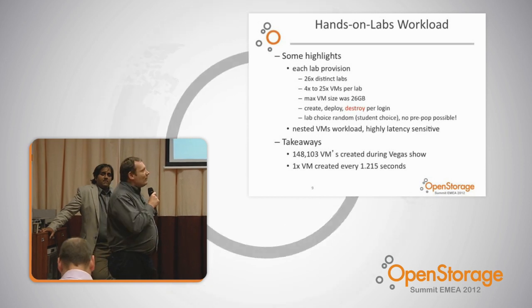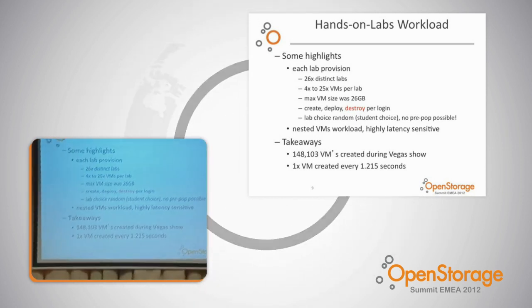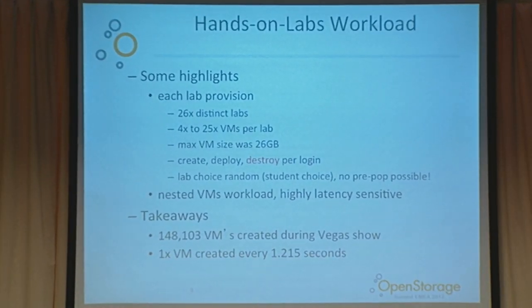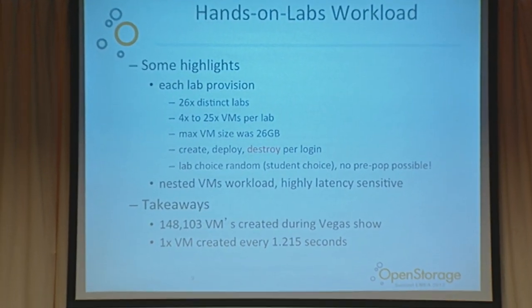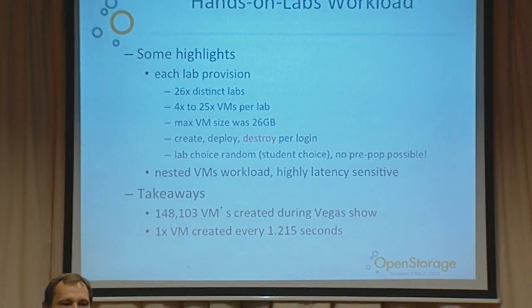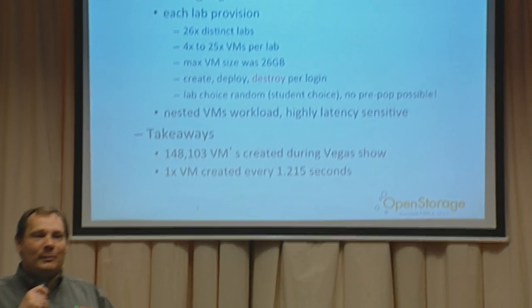Each lab provisions 4 to 25 VMs, of which the largest VM was 26 gig in its own right. They are created and destroyed per login, and as I said, 500 people come down, sit down, run the lab, so that's per user, 500 an hour. And the lab choice is completely random, so it's not like I can say everyone's going to take this lab, so I'll pre-populate that into my caches.